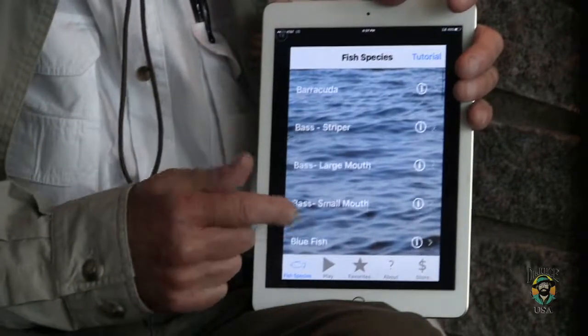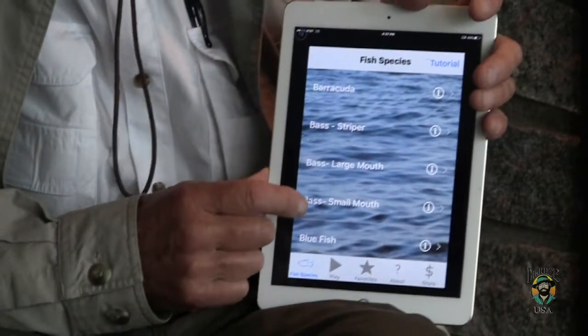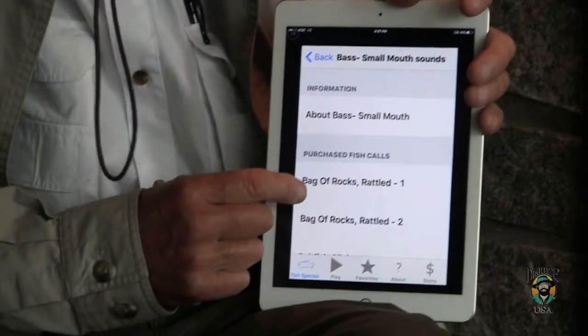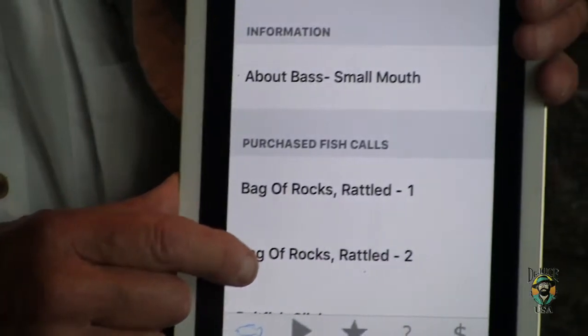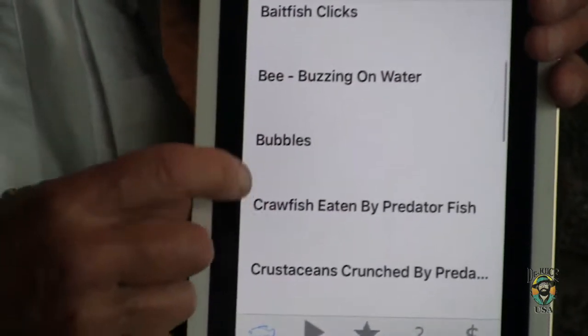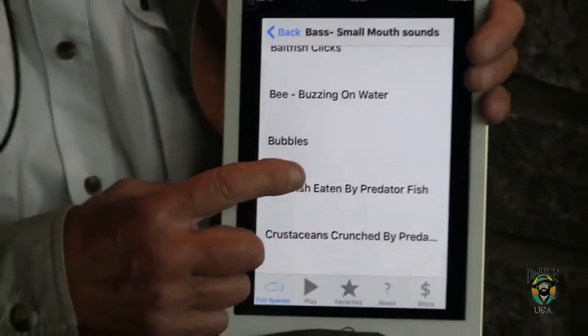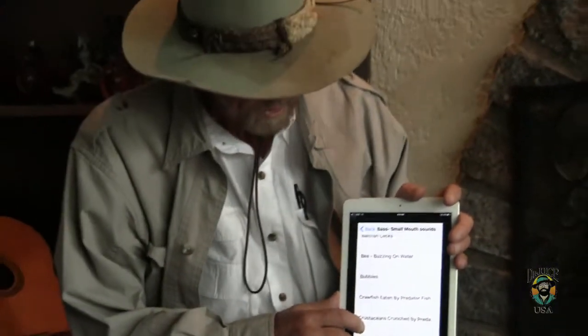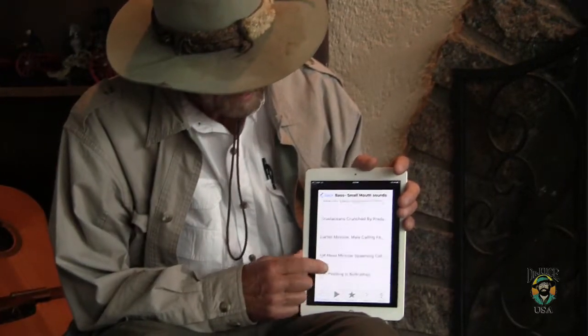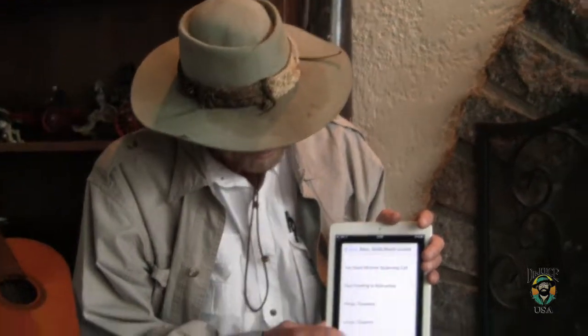Let's take a look at the smallmouth right here. And then we've got all the calls. We've got bag of rocks used in New Zealand. They put rocks in a bag and jiggle it underwater. Brings in the fish. Bait fish click, bubbles, crawfish eaten. So it's a sound of feeding. There's also some sexual spawning calls. Here's the darter minnow, fathead minnow spawning call. That's going to bring in those fish to eat those species.